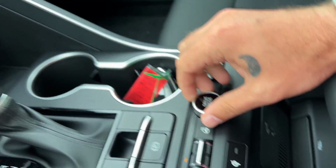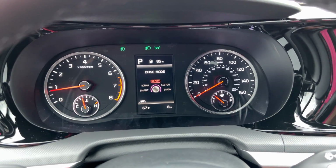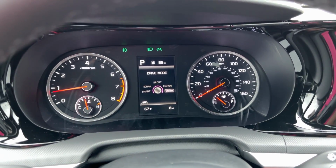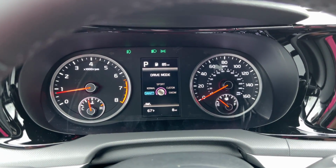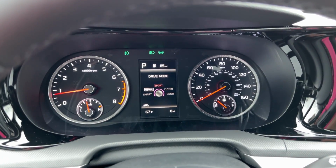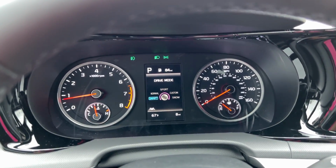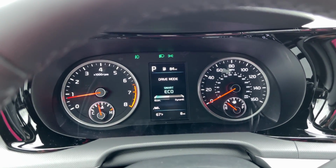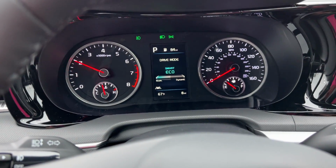To change the drive mode, it's going to be on this spring-loaded dial here, which we have access to Smart, Normal, Sport, Custom, and a dedicated Snow mode since this vehicle is all-wheel drive. Smart mode is going to change between normal and sport for you automatically and also activate the hidden eco mode in the vehicle here. So this is what this screen is primarily for. We can see it's now in smart eco, and that's going to be based off of your pedal usage there.